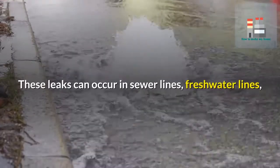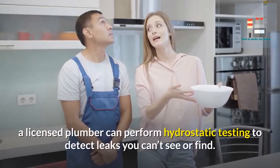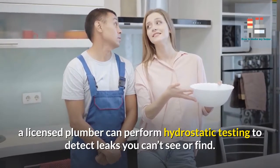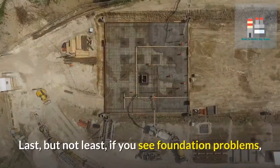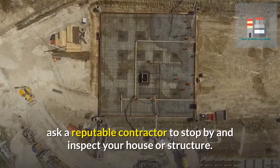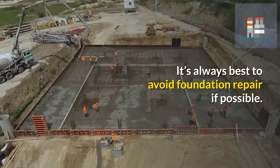These leaks can occur in sewer lines, freshwater lines, sprinkler systems, and other parts of your plumbing system. If you suspect you have a plumbing leak, a licensed plumber can perform hydrostatic testing to detect leaks you can't see or find. 9. If you have foundation issues, have a contractor evaluate your foundation. Last, but not least, if you see foundation problems, ask a reputable contractor to stop by and inspect your house or structure. It's always best to avoid foundation repair if possible.